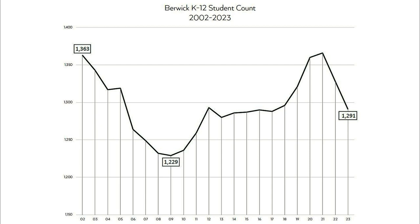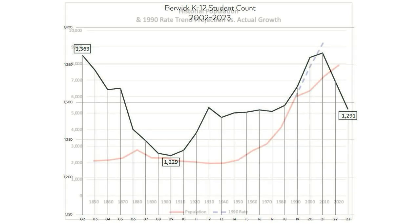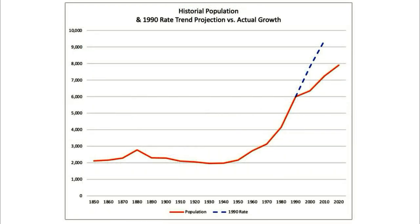So the 20-year low is 1,229, and the high in 2002 was 1,363 students. If you look at this chart here, in 1990, Berwick was one of the fastest growing communities. From 1976 to 1989, there's an average of 56 houses built per year. And that does not even include multifamily units or accessory dwelling units.